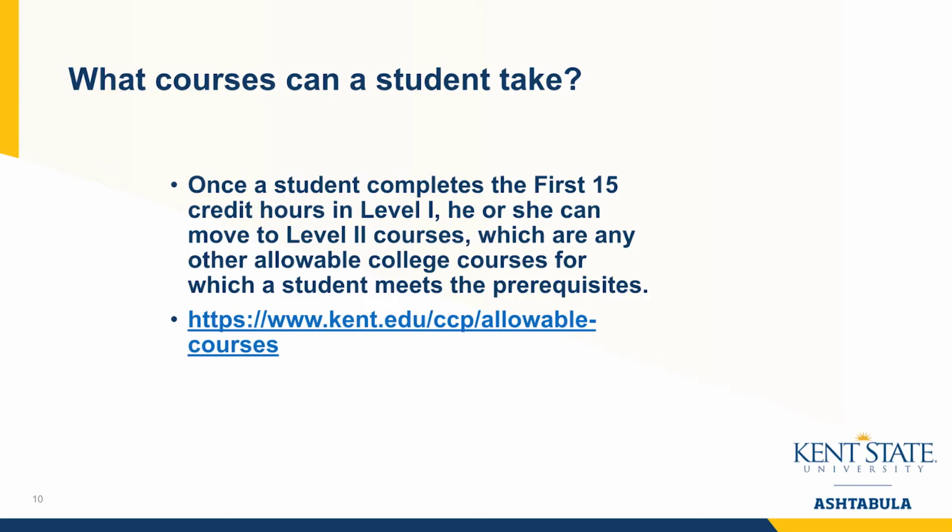Once a student completes their first 15 credit hours in level 1, they are then allowed to move more into level 2 courses, which are more focused on major specific courses. There is a link that you can find within orientation information about the allowable courses.